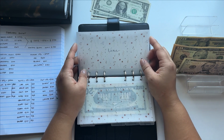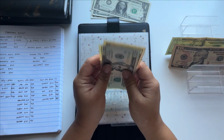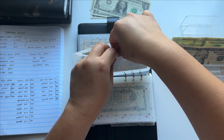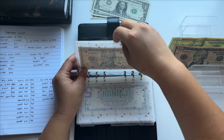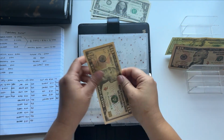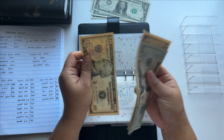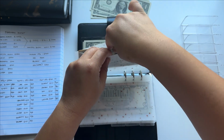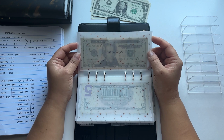For my home, we're stuffing 100 for the month, so 25. So that's 20 and a 5 going into home. And then lastly here is leisure, and leisure is getting 200 for the month. So then we are stuffing $50, so that should be this right here. So 20, 30, 40, and 50. So we have $60 now in leisure. And this is just for like any fun things that me and my family wants to do, or me and my daughter. So that is that.